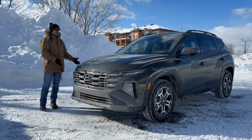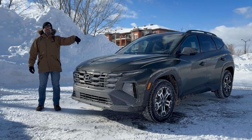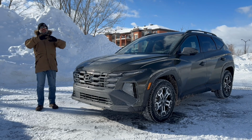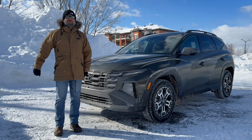I'm telling you, it's nice. Here, I'll help you out some more. Reliability, decent, not that bad, especially with this powertrain and transmission. And value, so much value. Anyway, okay, if you're still here, thank you so much. I really appreciate it. In the following few minutes, the walk around and the drive.